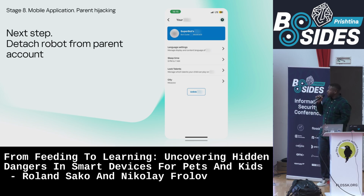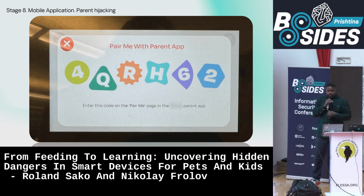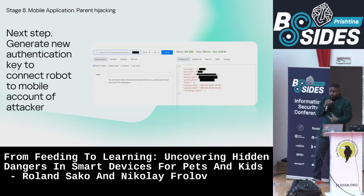Once you get into the application of another person, you can detach the robot from the actual parents. And usually, for the first pairing, there is a code that is shown on the robot screen that you have to enter in the mobile application. As we saw previously, this password is the one that is generated in the password field there. So you can easily get it, even without having any credentials from the users.